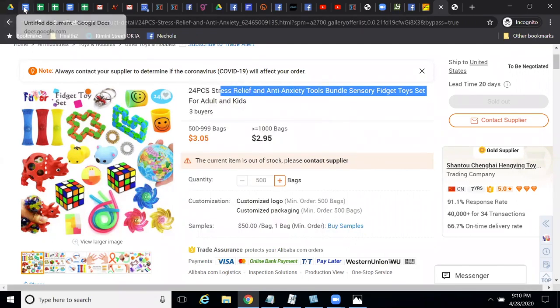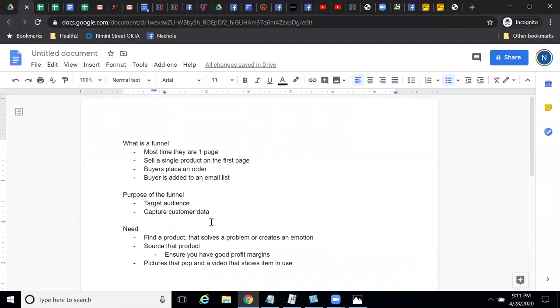All right. So going back to the capture page, you're going to target your audience. That way you can re-market to them later. So if I'm going to focus on sensory toys, I can continue to target this audience that I'm starting to build with sensory toy options for Christmas, or back to school, sensory stuff for New Year's, all the holidays, Valentine's Day, for the summer, for the fall, for the winter. I can target them all the time.